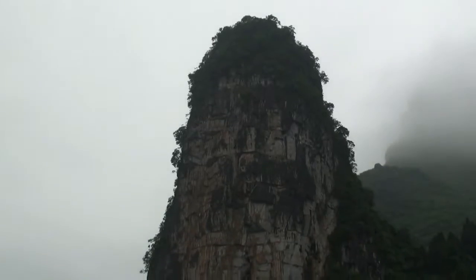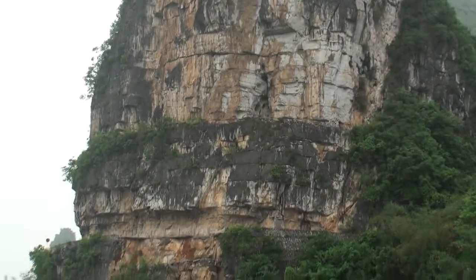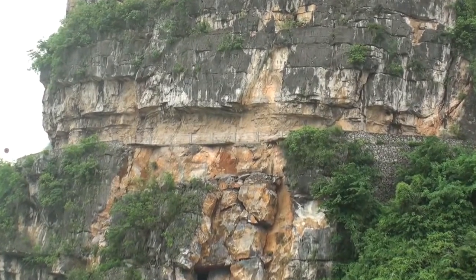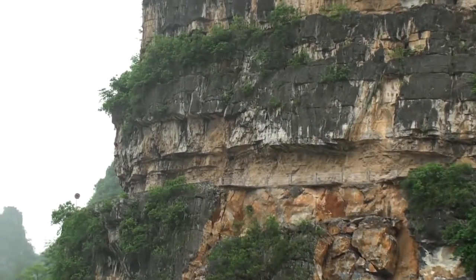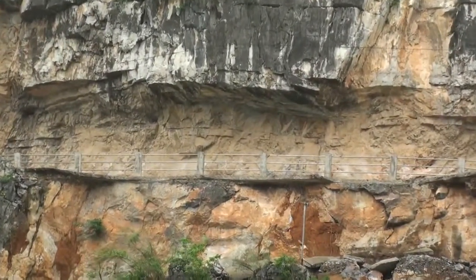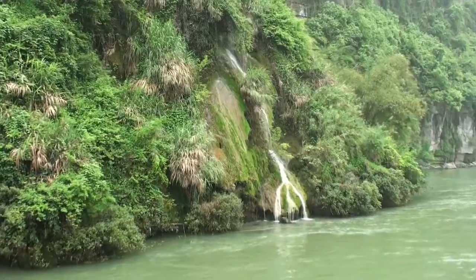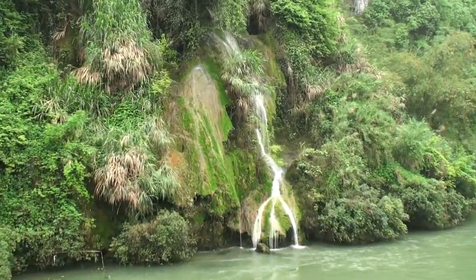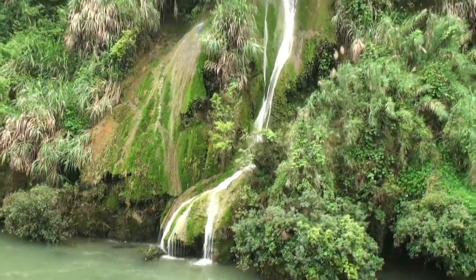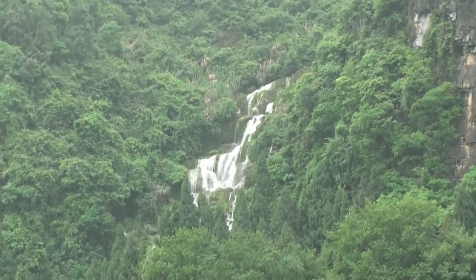This particular limestone peak runs right down to the river. And if you look closely in the center there, you'll see a remnant of a road still being used that has partially collapsed. And rather than repair the road, they have decided to just put up a little fence along the breakdown. If you are a brave soul, you can drive along this road. What? A waterfall, right?